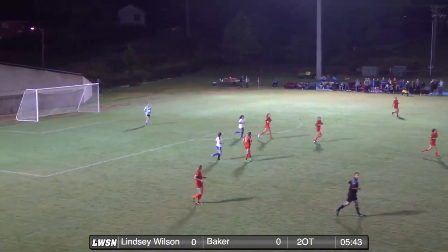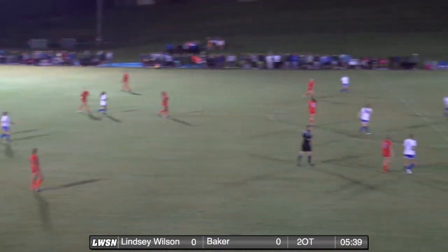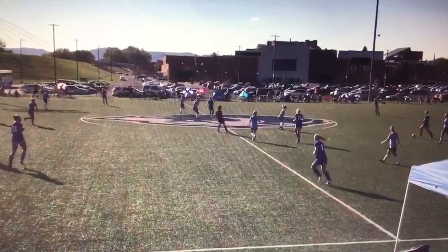In overtime. Played almost 105 minutes of action here. Some of these players have played all 105. Here's Liljered, one of them. Room to move.